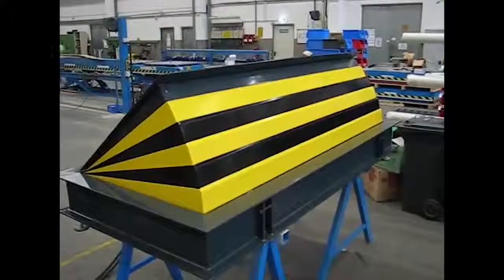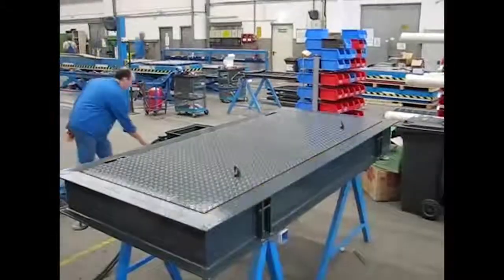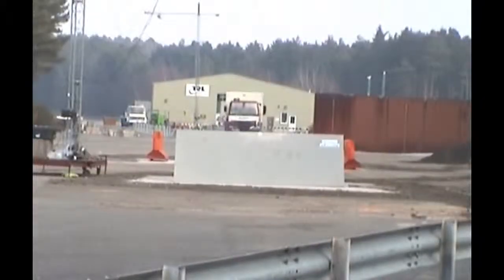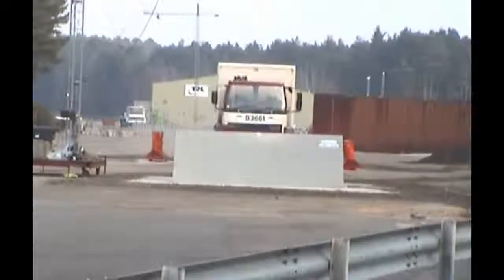Alcosta wedge barriers offer maximum security against unauthorized wheeled vehicles of all sizes at highly sensitive entry points. Useful at any location where security is absolutely necessary. These barriers spell bad news for anyone foolish or desperate enough to attempt to breach them.